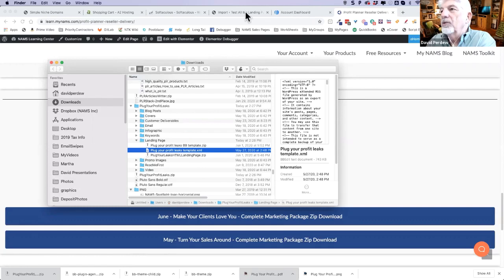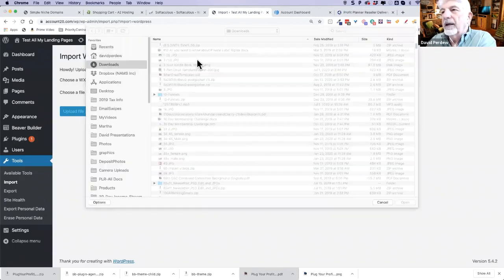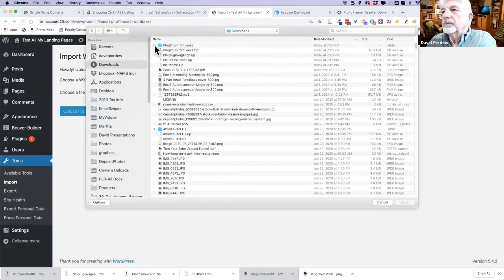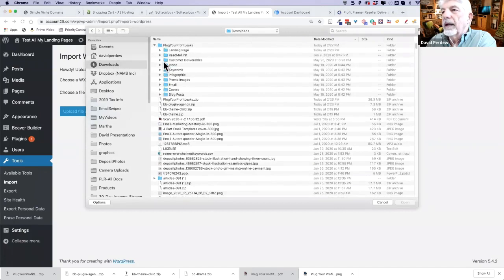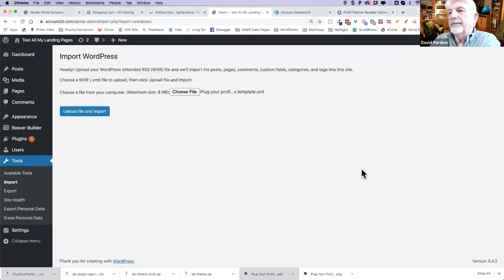So now I'm going to come back over to the import. Remember, we needed to choose a file. So I click on this. I go to that folder that I was in. I come to the landing page in that folder, there it is. And I come to the XML file. So there's the XML file that I'm going to load up. I'm going to open it, and I can upload file and import. Takes a few minutes.